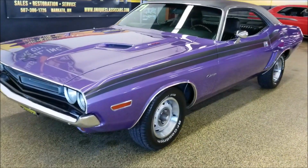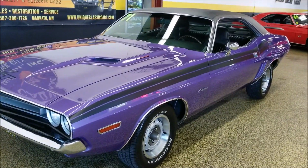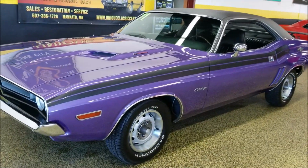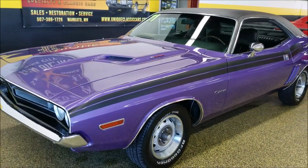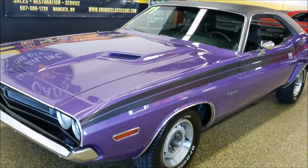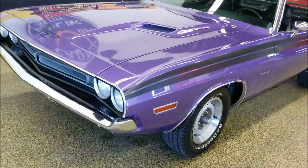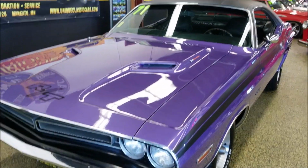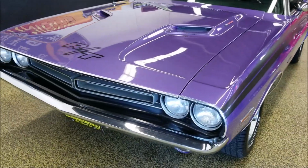I did take a picture of that too to save you a little time if you want to take a peek at it. Or a lot of you probably know a lot of those codes right off the top of your head. So this was originally a 340 4-barrel, 4-speed manual transmission in Plum Crazy purple. So it still retains all those things. It is actually numbers matching engine yet, and also numbers matching transmission. So this is a real deal. Did come with a black vinyl top.